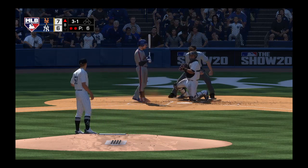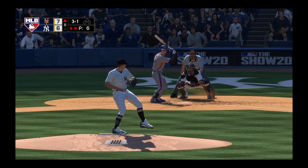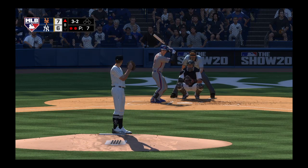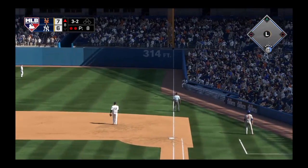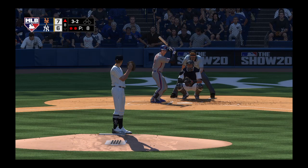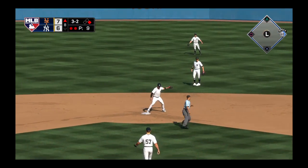3-1. And the count will be full. High in the air down the right field line. But this is just going to wind up being a foul ball. The next 3-2. Hit out towards second. And the inning will continue as that's through for a 2-out hit.